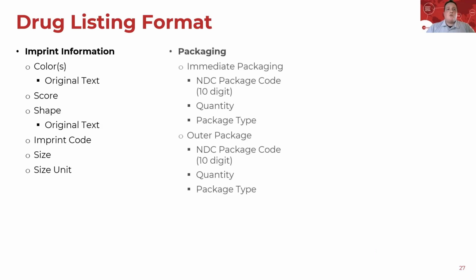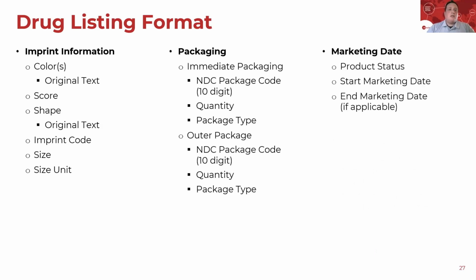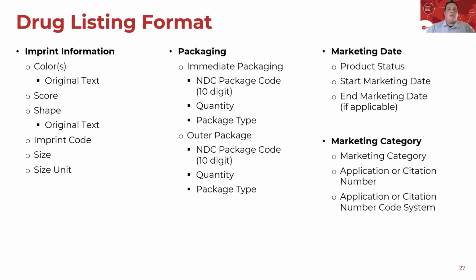So here is some more additional information for your drug listing. We have the imprint information. The colors are based off of a predefined code set, and you can add additional text, or you can leave it blank if the color is not needed. We have the score. There's the shape, again based off of the SPL predefined code set, but you can also add additional text, and you can also leave it blank if there's nothing.